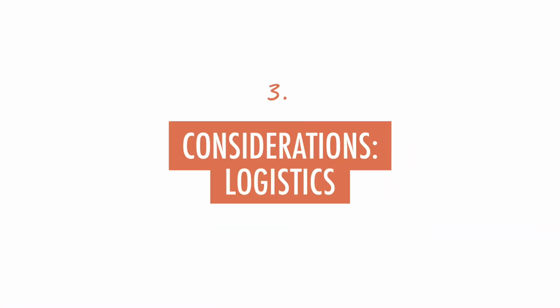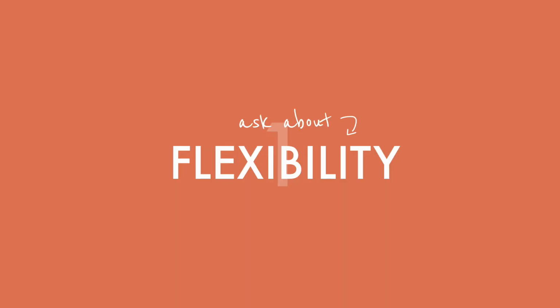So there are a ton of other logistics involved with supporting an IVF cycle and an embryo transfer, and a lot of this happens before the actual transfer day. So it's important to ask anyone you're considering how they handle these things. Here are 3 things that come to mind for me that I think you might want to cover.